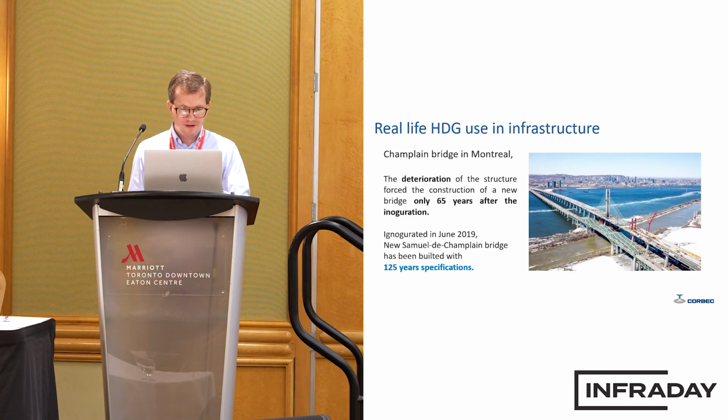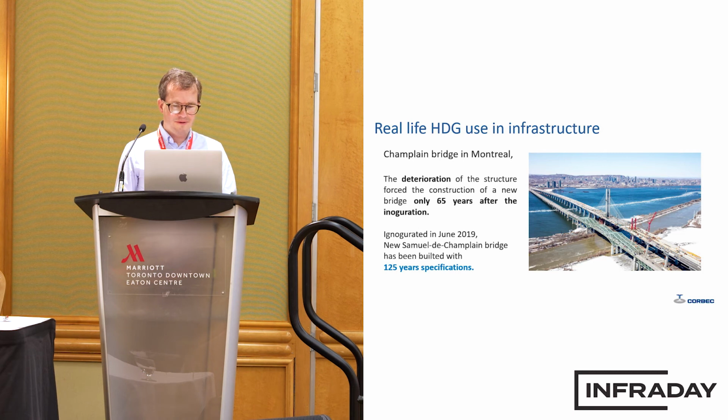So now I have just some examples of infrastructure. A few years ago in Montreal, they decided that the Champlain Bridge, which was only 65 years old, because of the use of de-icing salt on the structure, became very dangerous and had a very high maintenance cost. So they decided to build a new bridge.